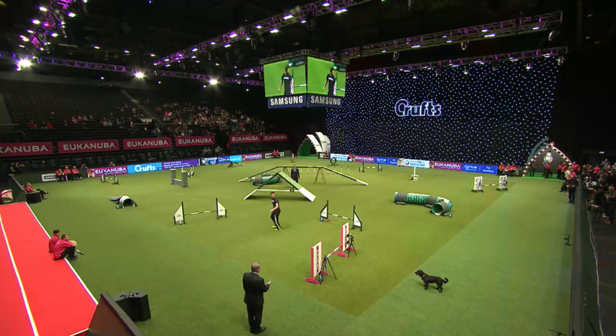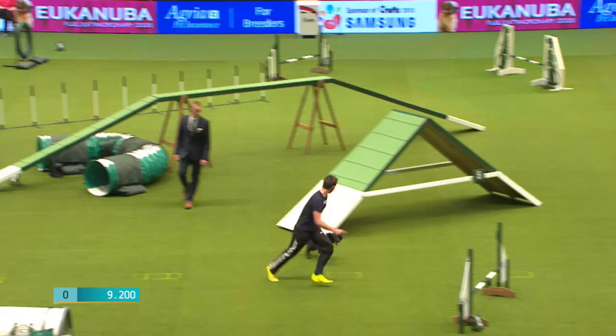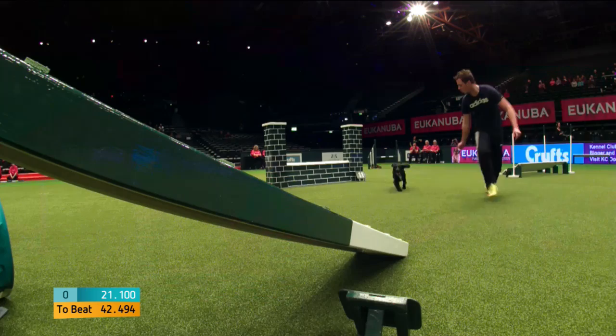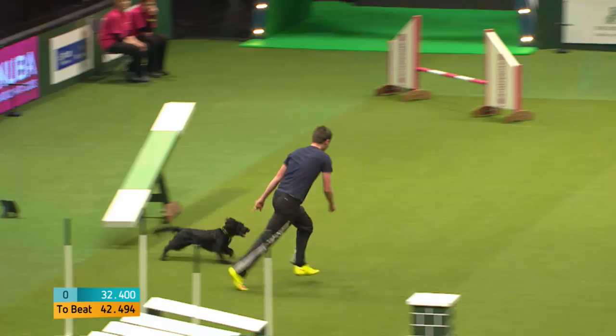So turning right into that tunnel there. He's got to beat a time of 42.494 with a clear round to go into the lead. So into the tunnel. Turning right onto the dog walk. Gets that. Oh, just looked at the jump, but we're okay. So we're on 28, 30 seconds as we go into the last three obstacles. Safely through there. He's got two to go.